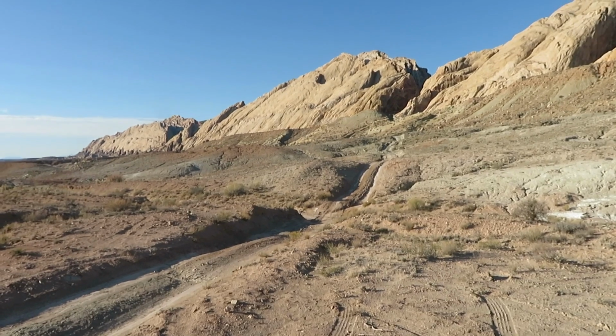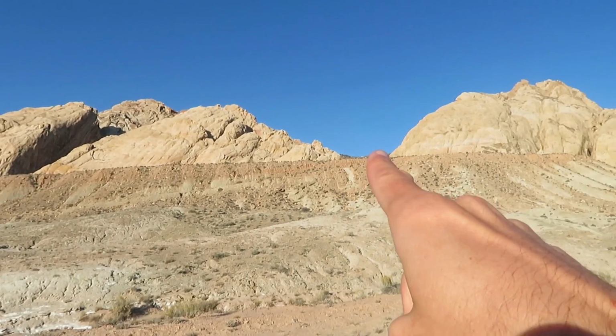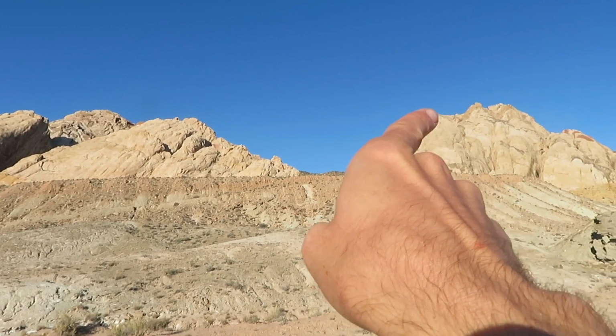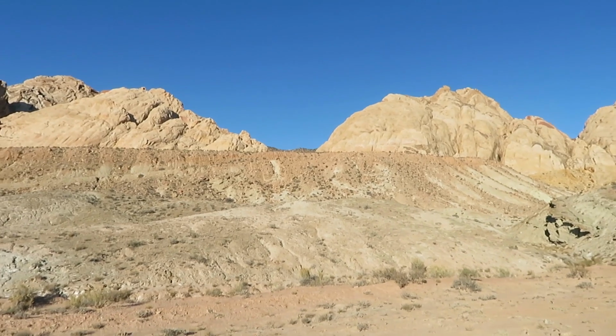I'm following the dirt road to the mouth of one of these canyons. I think it might be this canyon. And then I'm climbing up the side of one of these rock formations, and then the arch is back behind there somewhere.